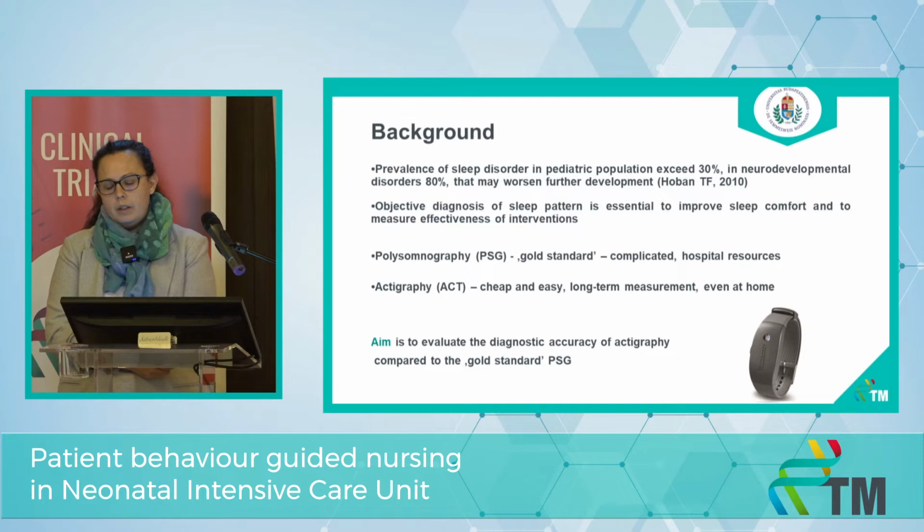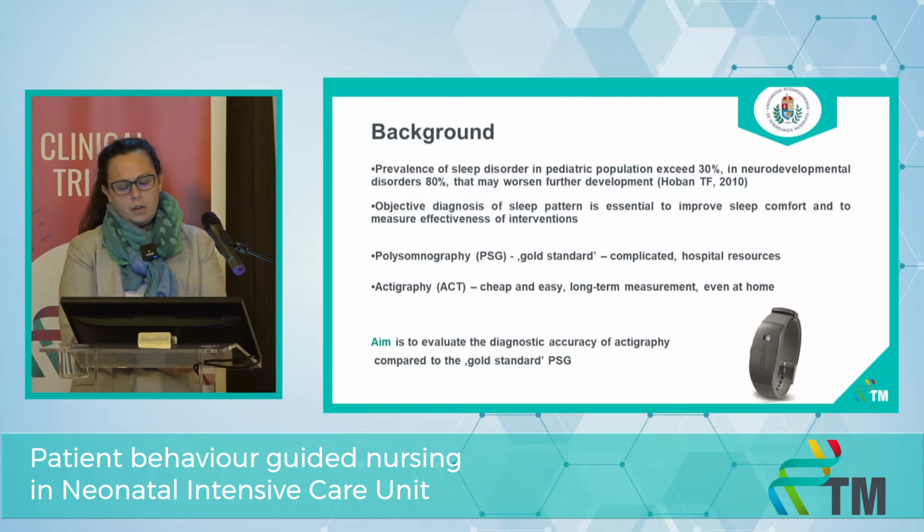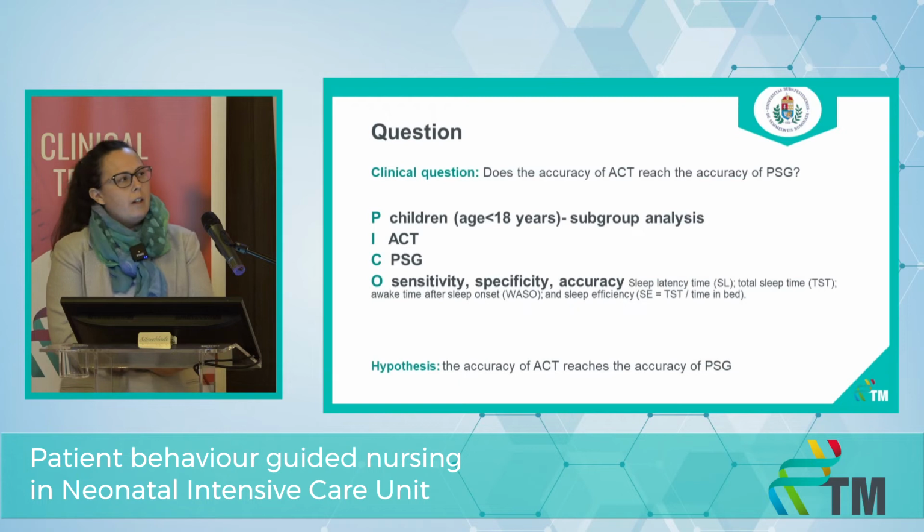It is, however, complicated and requires huge hospital resources, while we have another equipment called ectography, which is a watch-like device. It is easy to wear and also cheaper, and makes long-term measurements available even at home. And our aim is to assess the accuracy of this equipment in the children population.